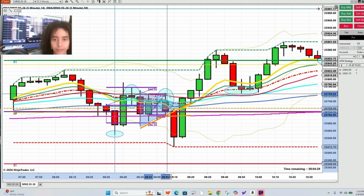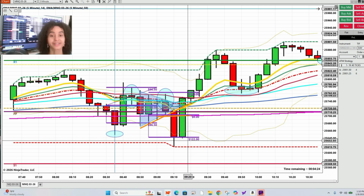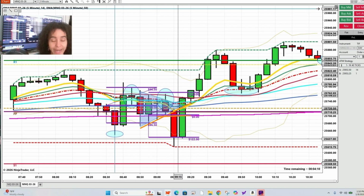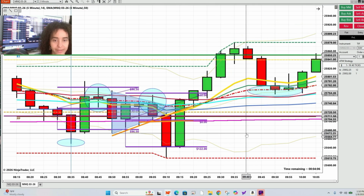Let's see. Yeah, definitely could get 1-to-1. That's another $1,000 trade in the NQ. So it could be a $300 or $500 trade in the MNQ, depending on how many contracts you use. All right, so now this is good, y'all. This is some good stuff.